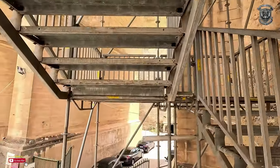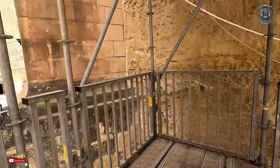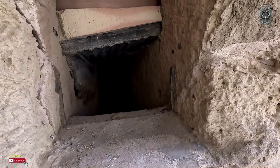That's no more than a wall. People look at that and think it's solid rock, but that's just a wall. Behind the wall is rooms, corridors, services, all sorts of stuff. Again, this one's been blocked up.